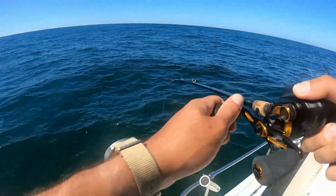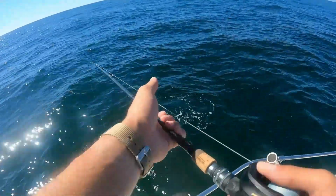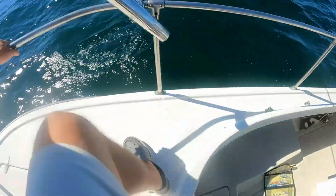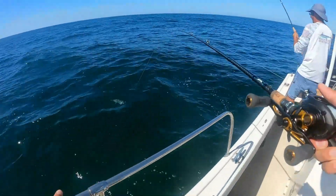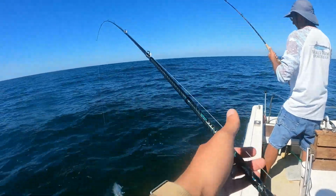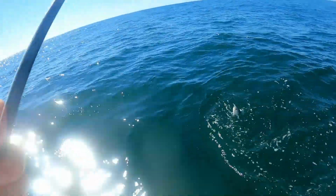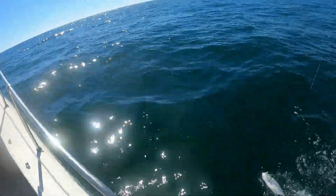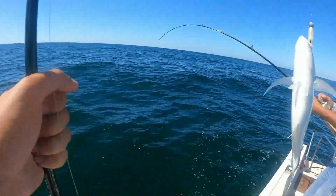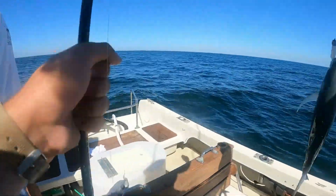He's a little guy, a little blue runner. Actually, pretty big for a blue runner. A blue runner, I bet. Look at mine. He's right here. Blue runner, and he bit my grub right in half. That's what I got. So that's a blue runner.